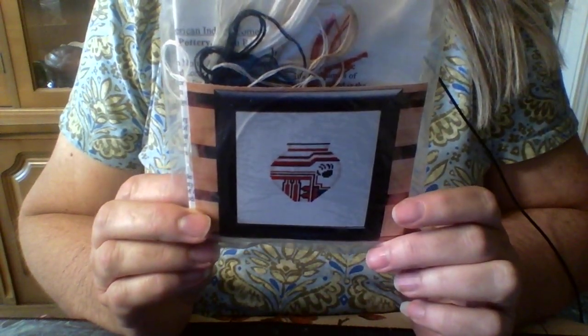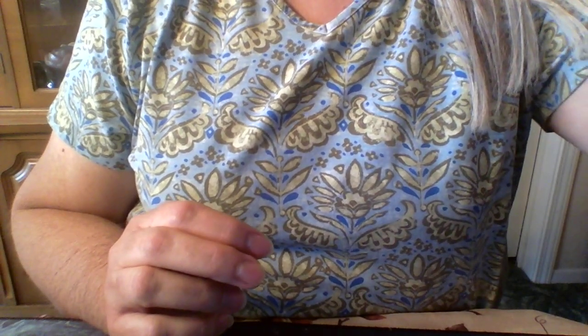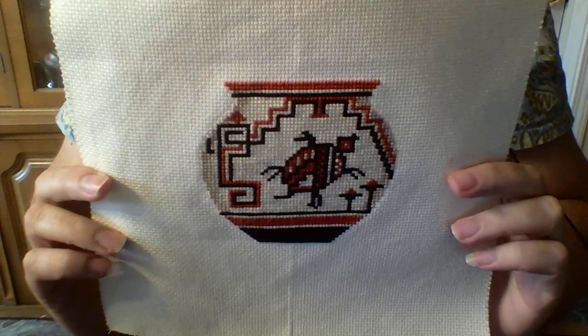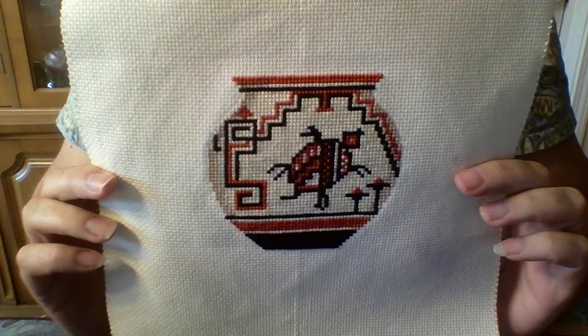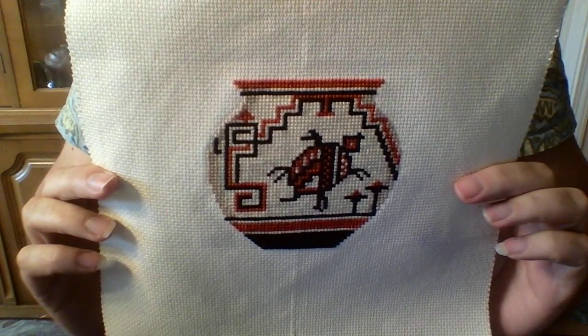But this was one of the things that came off of eBay. And I went ahead and stitched it up. I just would like to remind you that I had done previously another one of their designs that I got years ago, when we were on the Navajo reservation in northern Arizona, and I had bought this kit and I stitched this up and showed it to you some time ago.